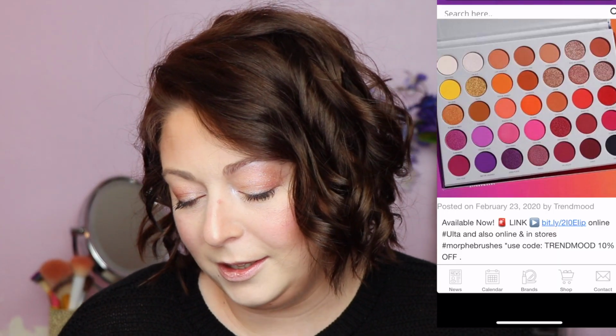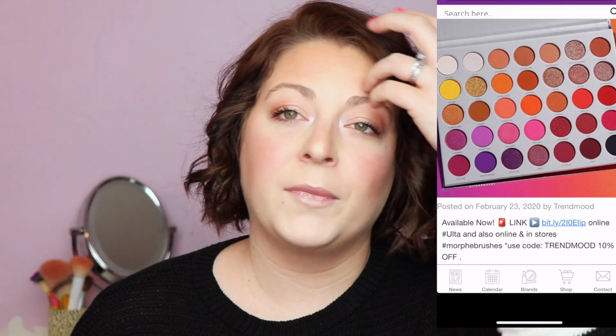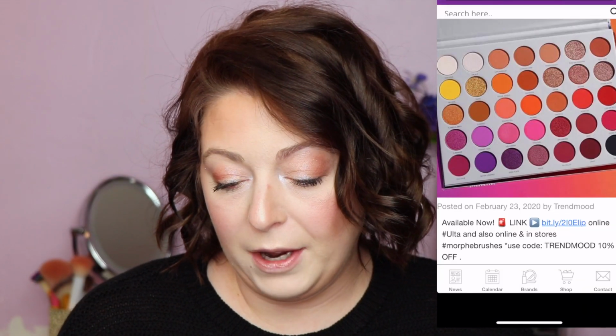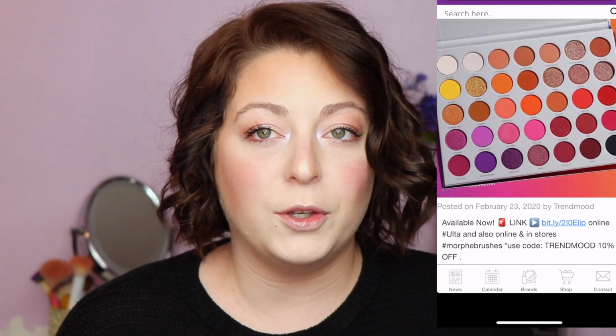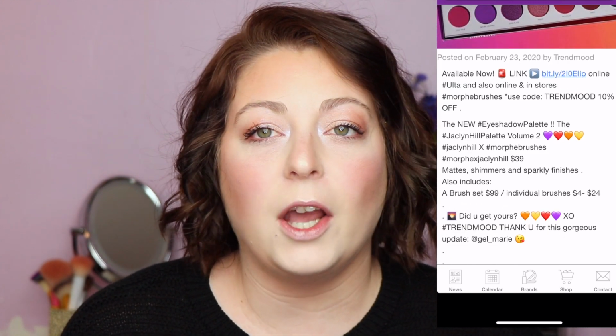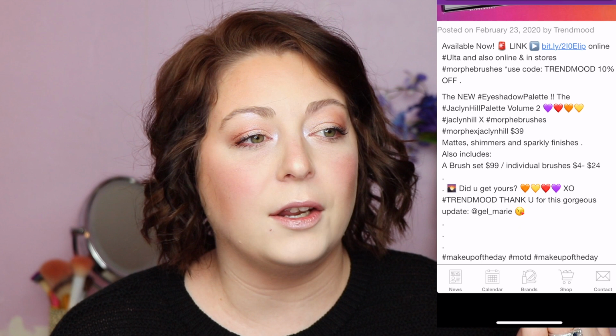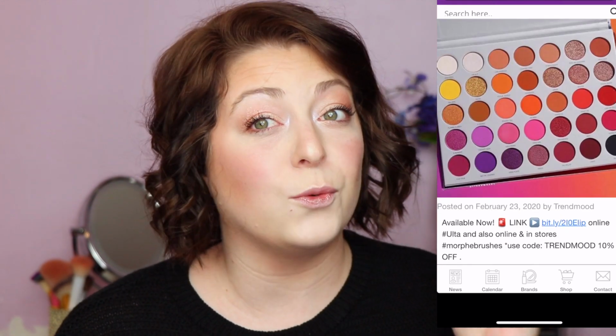All right. So this one. Okay. So the Morphe Chucklin Hale Volume 2 palette. If I remember right, it says that this one is retailing for $39, and it is the Volume 2 from Morphe Chucklin Hale. And I have seen a couple of reviews on this, and they're like, oh, the purples really have a payoff, and they're really beautiful, and they're pigmented, and they don't just blend away to nothing. And I'm like, that is great.